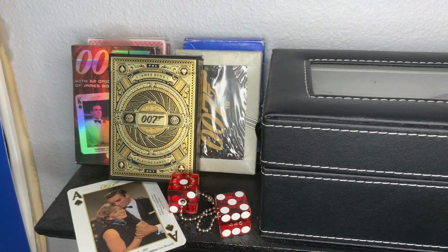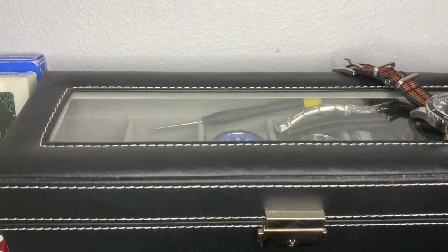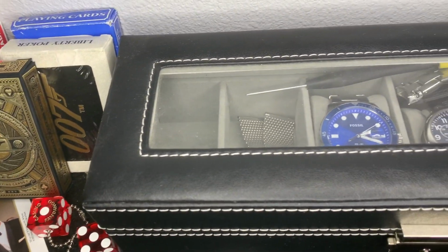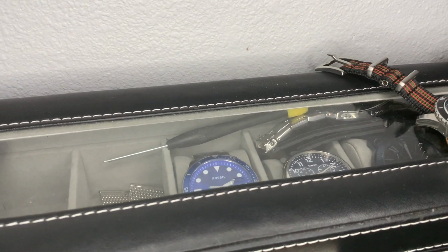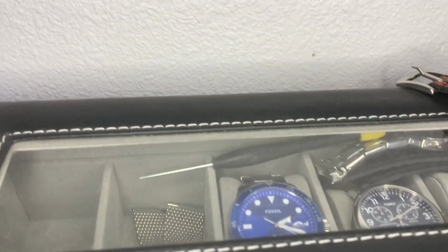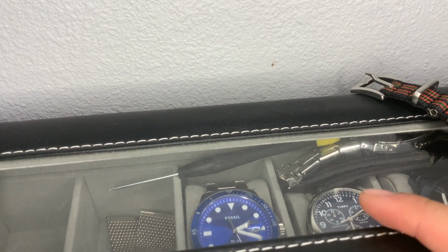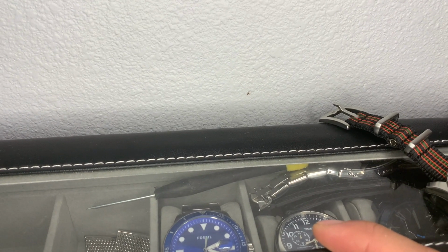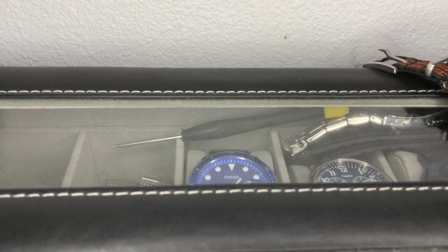Scrolling over to the right, we have my very special case that houses all of my watches, and as you can see, all my pieces, a tool here, a couple bracelets, a couple fun Bond related watches, just some that I've collected when I was younger. That Timex right here is my first watch that I've ever gotten. I was gifted that on my, I believe, 6th or 7th birthday. So I've had that and it's been ticking ever since. I just wear it every so often.